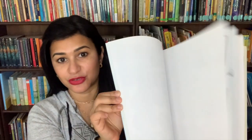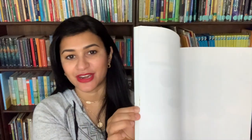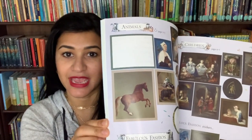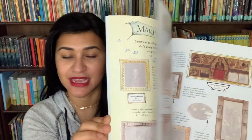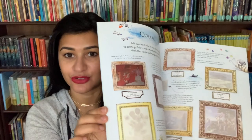I love Usborne sticker books. I think they're really well done. I think they're really fun. So this one categorizes different paintings by category, and you can see at the top there they'll have animals and children, saints, different concepts. Some of them are just color, and use of color.